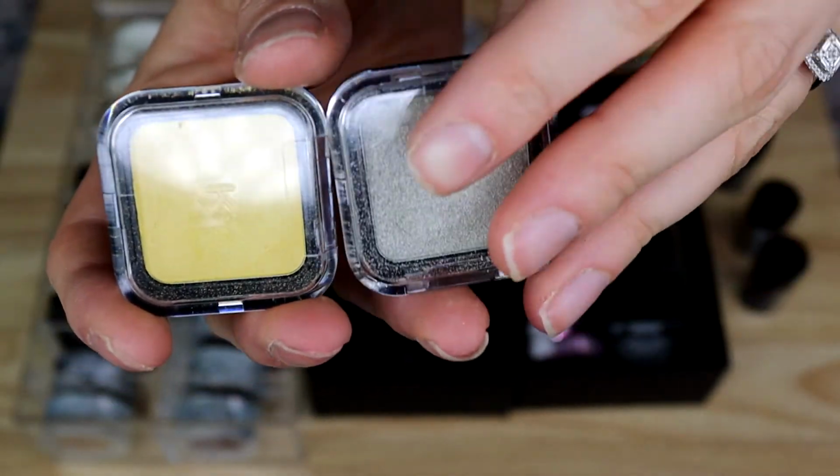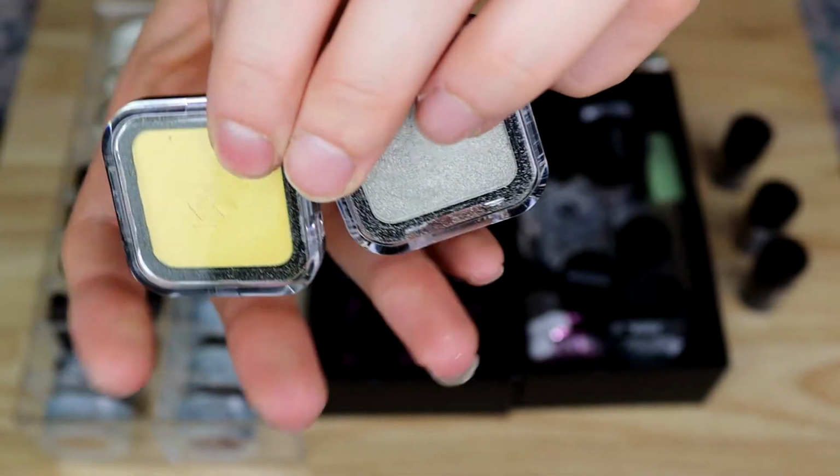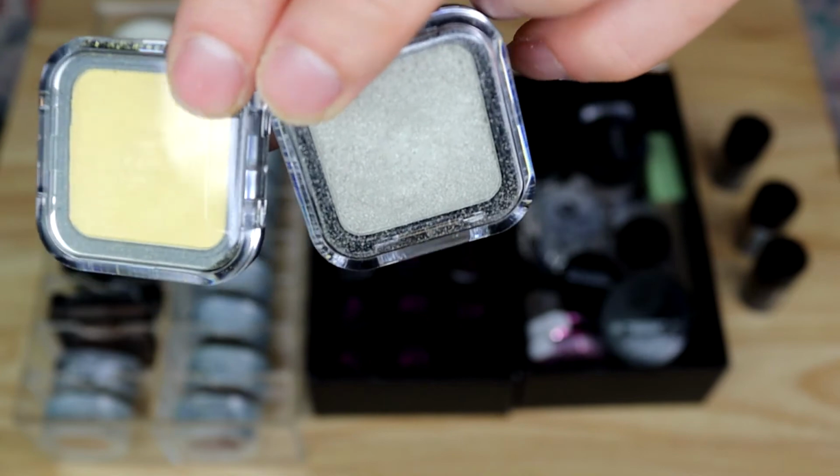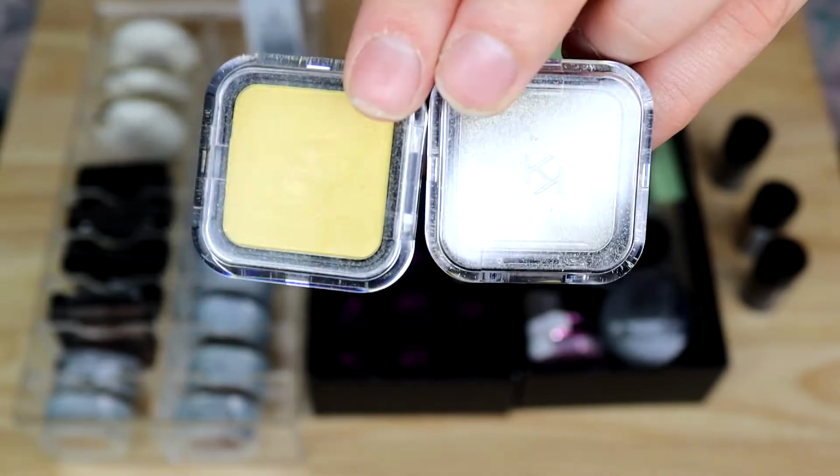These are the 2 Smart eyeshadows I am going to be keeping. I do have another one, but I put that in my highlighting drawer because I use that one as a highlighter. Yep, I'm keeping these 2 because these are really nice.